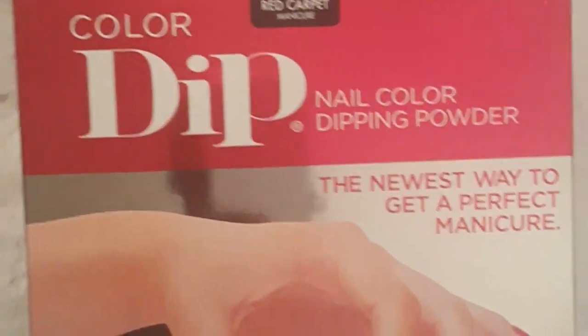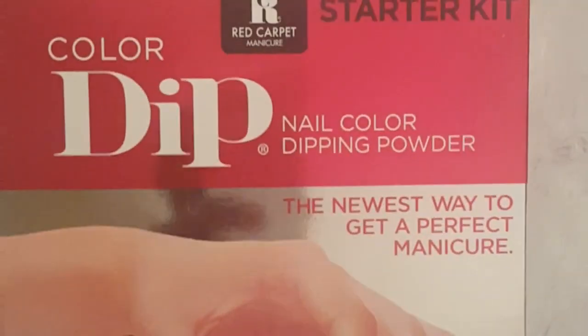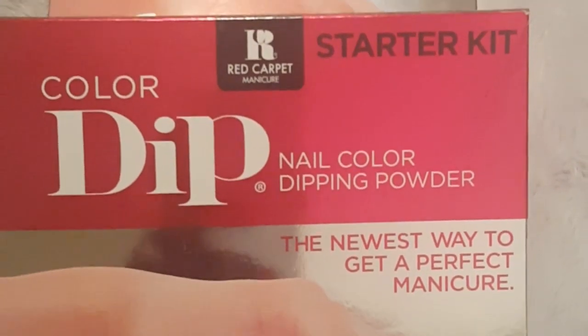So I only end up paying $16.39 for both of these kits, and I will be doing a video in the future.